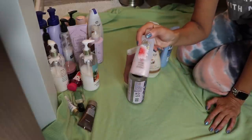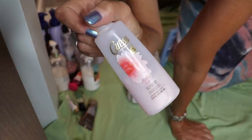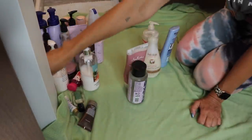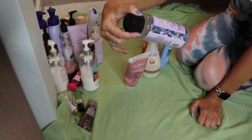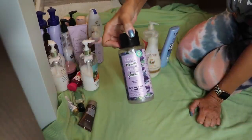This little Caress one, I hang on to this. This is one of my favorite body washes, and I use this little guy when I travel. So keeping him.